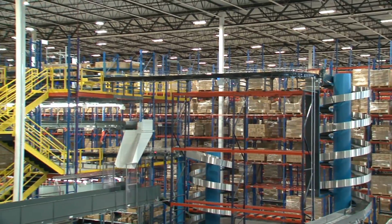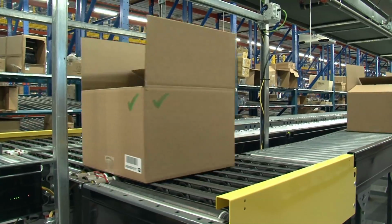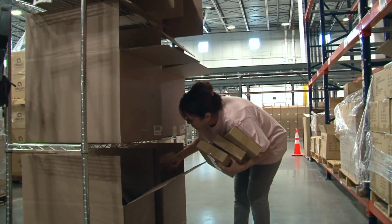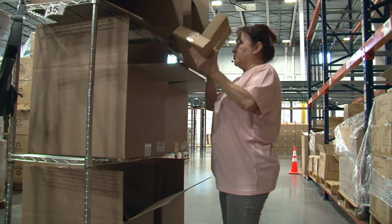Voice-directed picking is deployed in several areas of the building, including 3 pick modules, where piece picking and many e-commerce orders are filled. Workers in the facility perform some 250,000 picks each day.